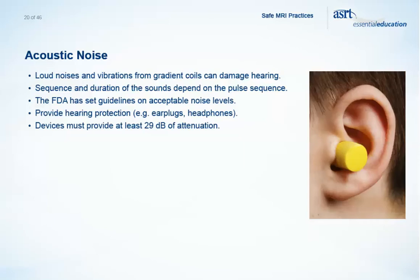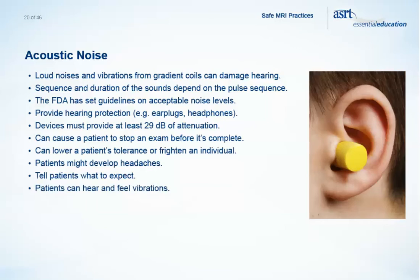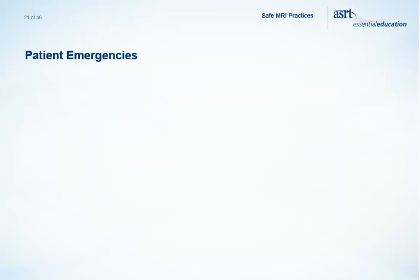The loud acoustic noise also can cause a patient to stop an examination before it's complete. For example, acoustic noise can lower a patient's tolerance or frighten an individual, especially children. Some patients might develop headaches because of constant loud knocking noise and vibrations. Patients should be told what to expect during the examination. Earplugs or headphones can lower the noise level, however, the patient still can hear the sound and feel the vibrations. Technologists should encourage patients to use the call device if they experience discomfort.